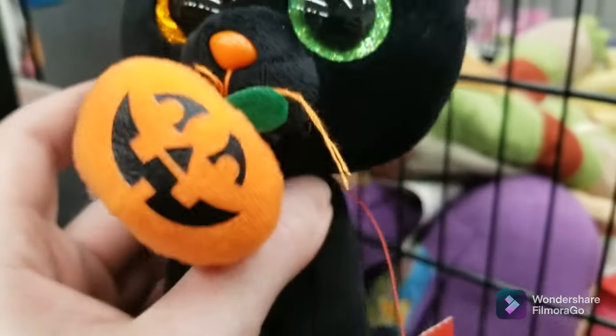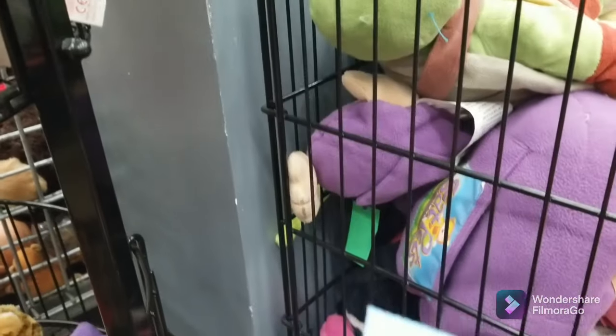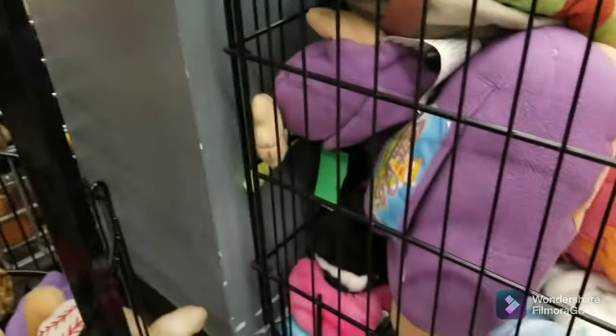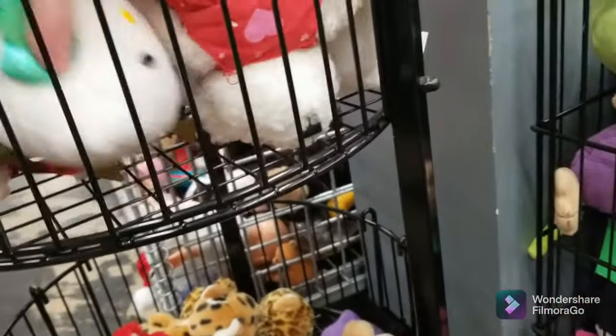$4.99 for a tiny plush, a TY. That's, yeah. I think I paid 59 cents for him at Walgreens at one point. I debate picking this up. I actually did put it in my hands for a while, but then I ran the comps on it for $2, and it was only selling for $10, and it's not even close to Valentine's Day. No, I'm not going to pick that up.